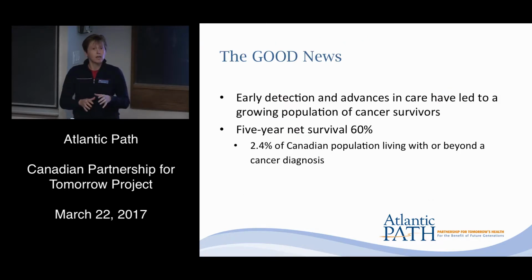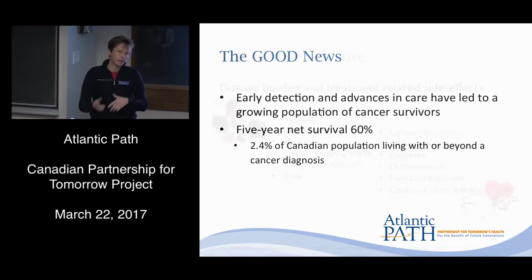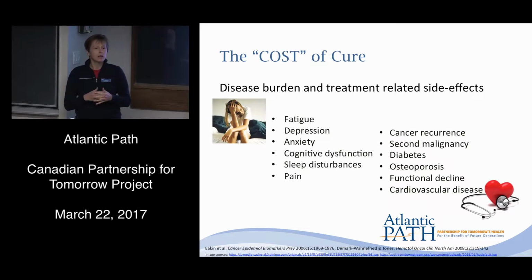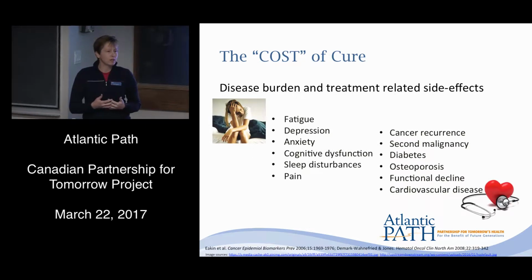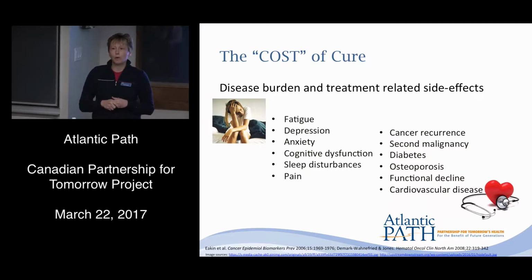The good news is we're getting better at detecting and treating cancer. So with adult cancer specifically, we're seeing about a 60% 5-year survival rate. So that's the good news. Kind of go back to the flip side again. The consequences of cancer treatment and diagnosis, there are some after effects as a result of the treatment. Many of the treatments are highly successful. We are getting better and better at treating cancer. Still have a long way to go, but we are getting better.